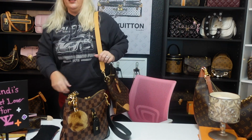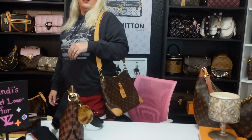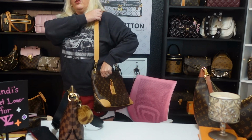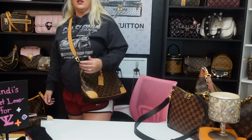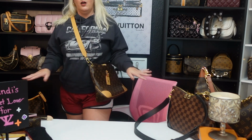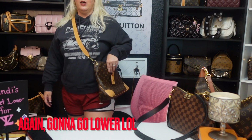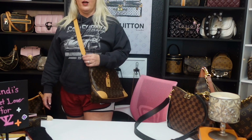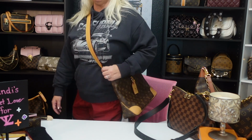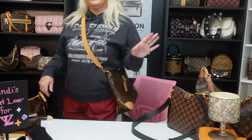Alright, so here she is as the shoulder bag, which I would probably go up just one more notch and make it a little bit higher. Move this over. So here it is on me crossbody, and I did adjust it a little bit longer off camera. So I do like it this length. If I wanted it a little bit lower, I could take it down another notch, but I kind of like it right here. So yeah, that's what that looks like crossbody. You can kind of sling it behind you like that to get it out of your way.